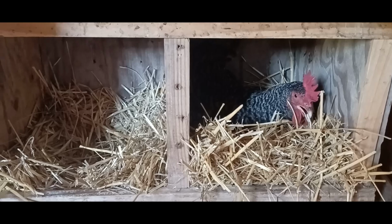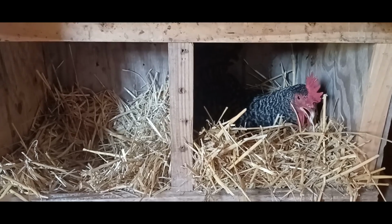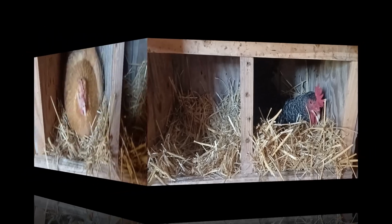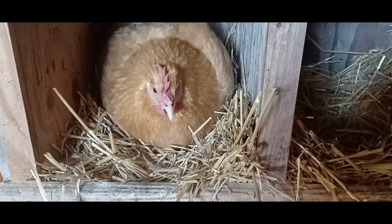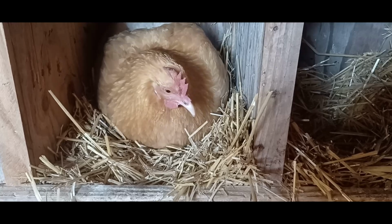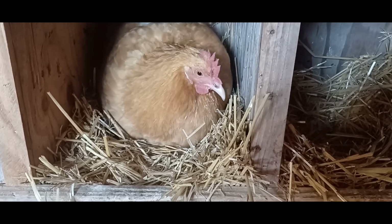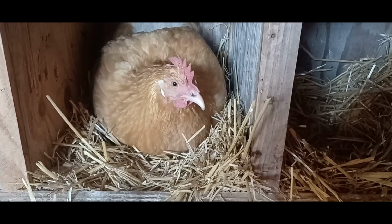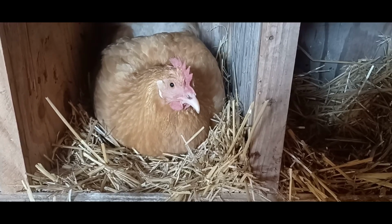Expect some lowered productivity, especially during heat waves. Lower productivity means your flock may lay fewer eggs during the height of summer, during the most oppressive heat waves and temperatures. When temperatures are above 80 degrees Fahrenheit, some breeds of chicken which are poorly suited for hotter weather will struggle with heat stress, which negatively impacts their health and their productivity.